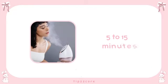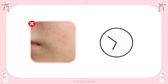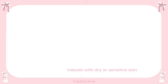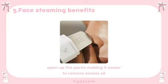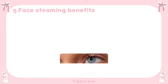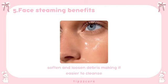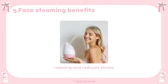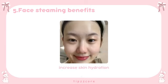Face steaming sessions typically last around 5 to 15 minutes. Longer sessions may lead to overdrying, especially for individuals with dry or sensitive skin. Face steaming benefits are that it helps to open up the pores, making it easier to remove excess oil. It can soften and loosen debris, making it easier to cleanse the skin effectively. It can be relaxing and may help reduce stress and increase skin hydration.